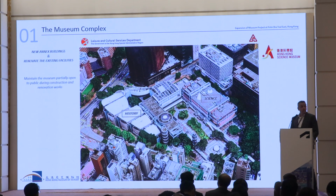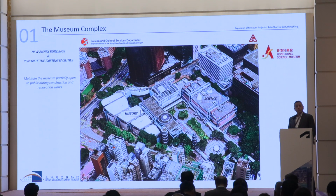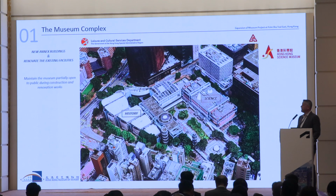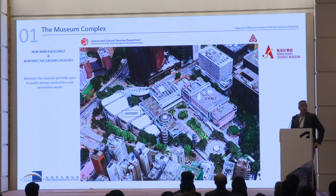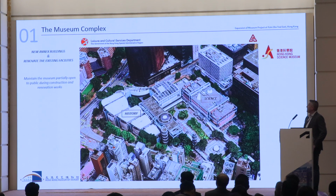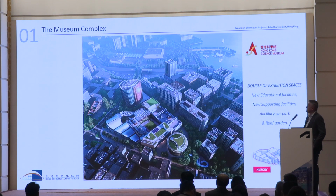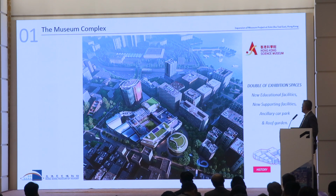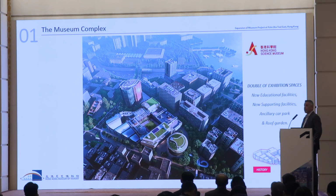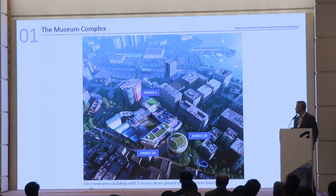The expansion of the museum is a commission from the Architectural Services Department, which is the working agent for the client, the Leisure and Cultural Services Department. Our task is to design new annex buildings and renovate the existing facilities. The expansion will double the exhibition spaces and will provide new educational facilities, new supporting facilities, ancillary car park, and a roof garden. There will be 3 annex buildings with 5 stories above ground floor and 2 basement levels.